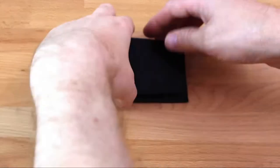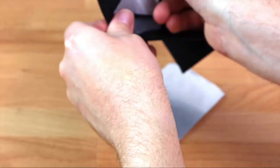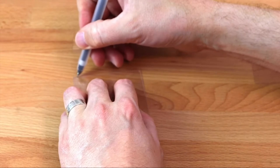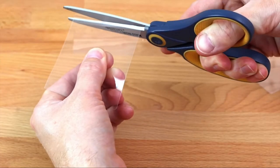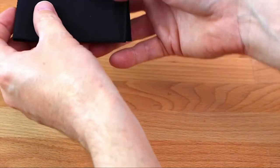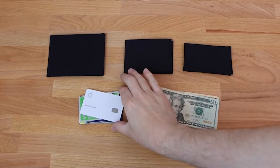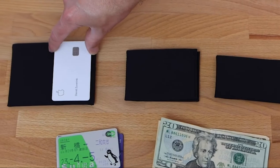It'll also flatten out over the course of a week or so. If you carry a lot of cash or want to try to squeeze in another card or two, simply remove the plastic inserts, trim about 1/8 inch off each one from the default size, and put it back in. This relieves any binding along the spine. The bill area is tall enough for US and Canadian bills.